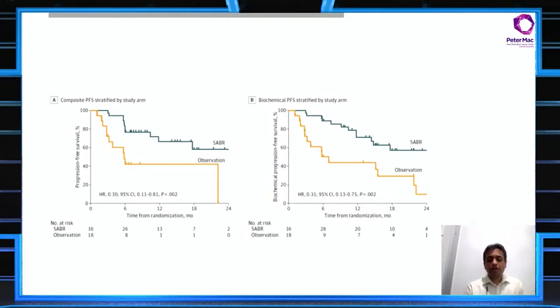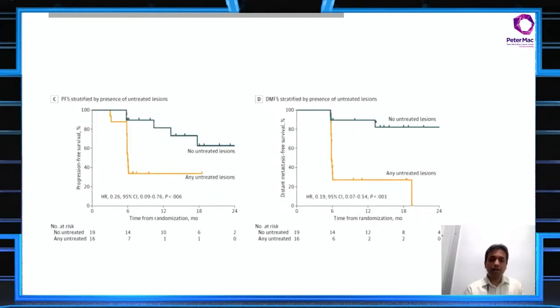As a secondary observation, all the patients in this particular trial underwent an F18 PSMA PET scan. Now the investigators analyzed if all the sites that were detected on a PSMA PET were included in the treatment, or if some of the lesions were missed because the treatment plans were actually based on conventional imaging and not on the PET. So when an analysis was performed categorizing the patients who received radiation into those who had all the lesions treated and those in whom not all the lesions were treated, again there was a significant difference in the outcomes for these patients.